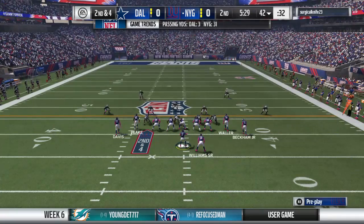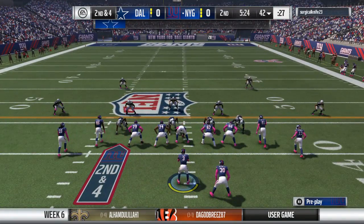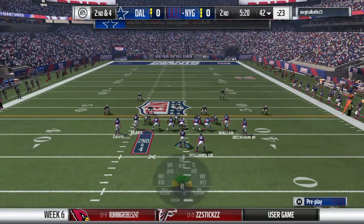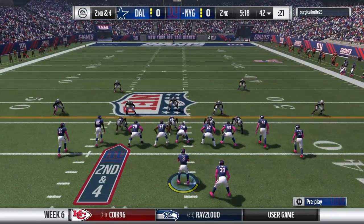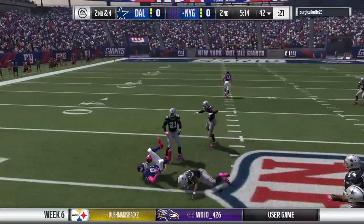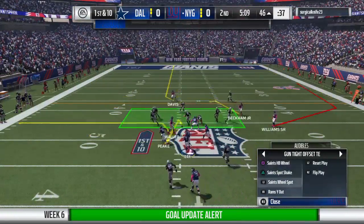First play of the drive, let's give credit all around. Excellent blocking, but the guy carrying the ball, he was the finisher. A really nice run. From the shotgun, he'll look to throw. And it's a short one here, complete to the tight end. 12 yards there as they move the chains.